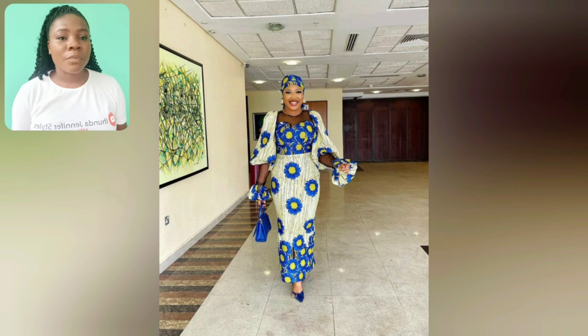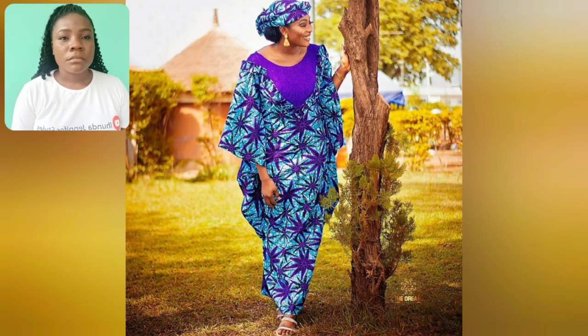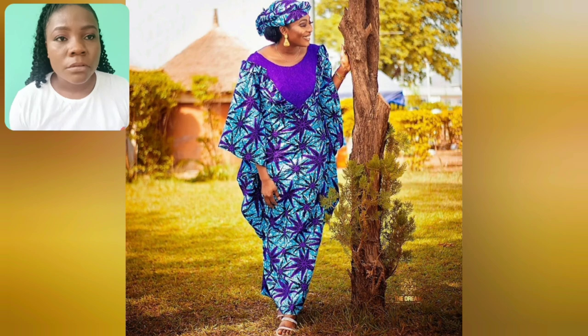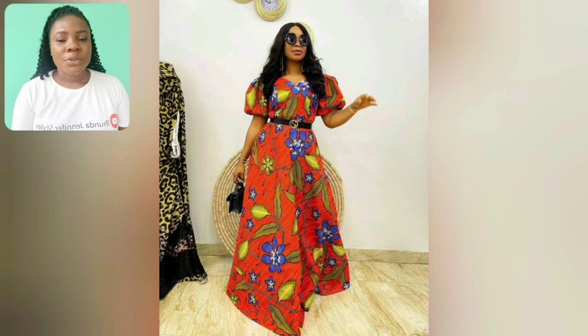This particular Ankara long gown style, the sleeve is very, very unique and beautiful. Look at another angle of this particular Ankara gown style. Guys, look at this particular one. So beautiful. Hello. What are you going to tell me about this Mazi gown style?